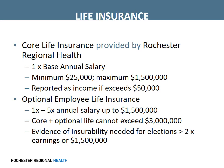As a new employee, you may enroll in the lesser of 2 times your annual salary or $1,500,000 in optional life coverage without evidence of insurability. For coverage amounts greater than 2 times your annual salary or $1.5 million, you must provide evidence of insurability.